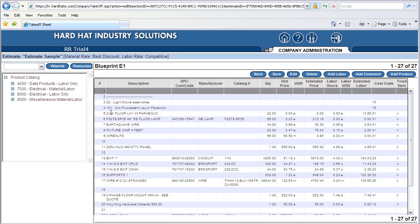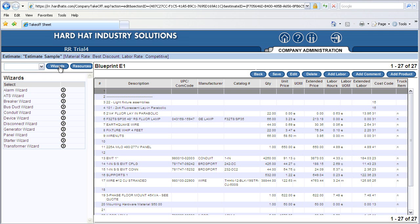Let's say that your project also includes a 2-inch conduit run, and you need to include this item. Watch how easy it is to add a 2-inch EMT conduit with 3 3/0 wires and 1 number 6 ground. To do this, I click on the Wizards button. Wizards are a tool for rapid input of materials.